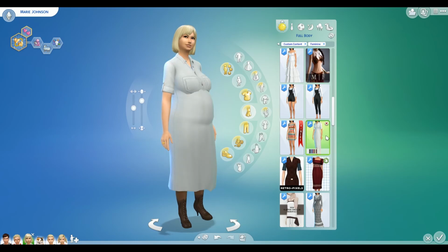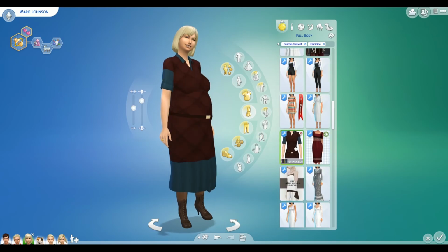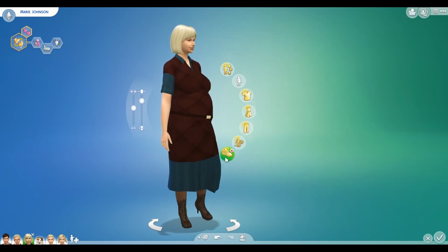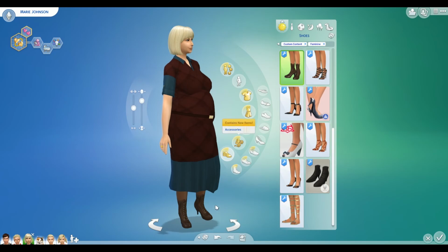What else is in here? That is not the right time yet, and that's kind of where we started. So, as far as shoes go, these boots have been fantastic.